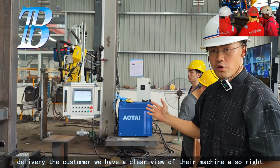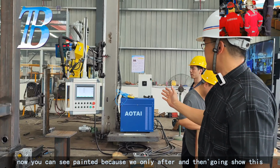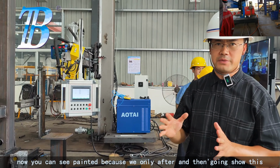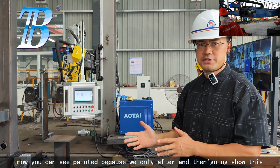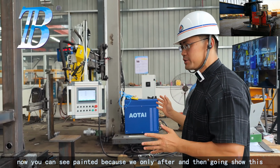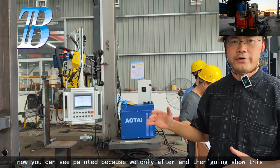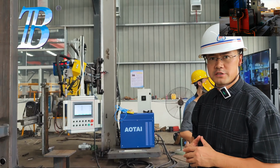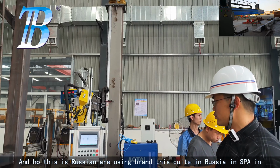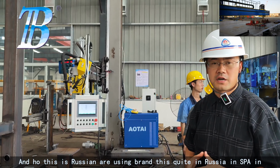Right now you can see the machine is not painted, because we only paint after we test the machine and disassemble it. So I'm going to show you this machine. This is a 3x1 welding column and boom. That means 3 meters elevating and 1 meter horizontal. This machine is for a Russian customer.